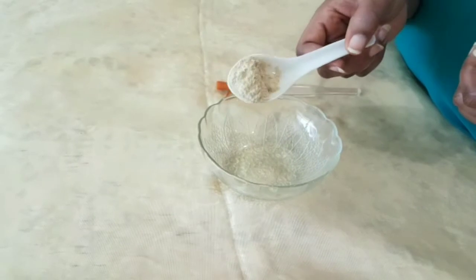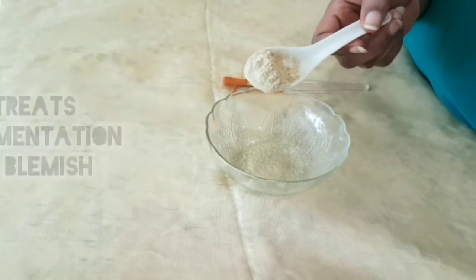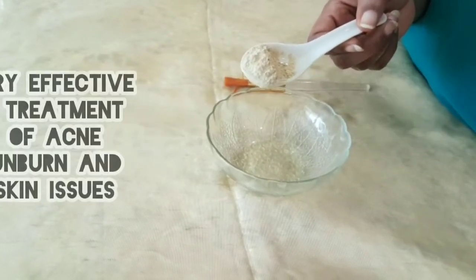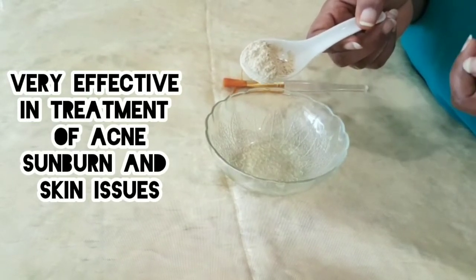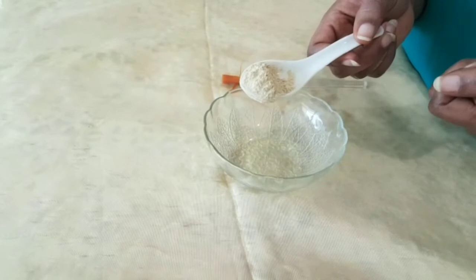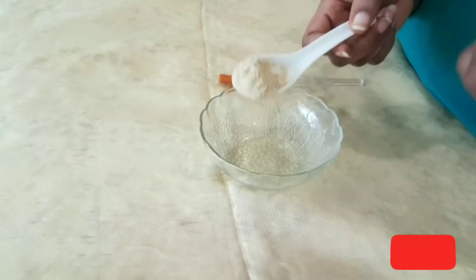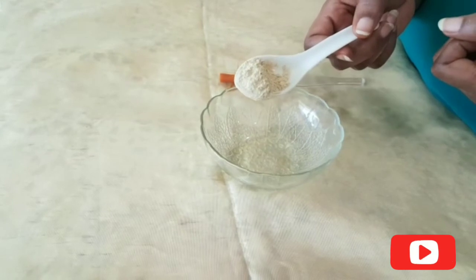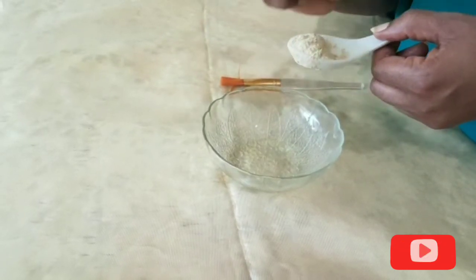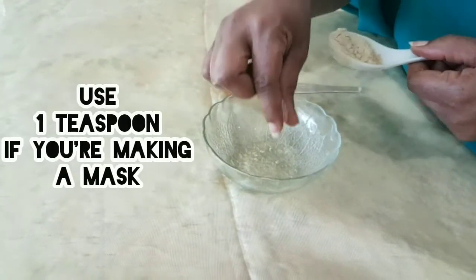So the next ingredient I'm going to be adding is Fuller's Earth, Multani Mitti. Multani Mitti is very good for treating skin issues like blemishes, hyperpigmentation, acne, pimples, and for someone that has clogged pores as well, congested skin. It treats a lot of skin issues. So I usually advise anyone that has oily skin or acne prone skin to have this in their house and be using it as a face mask 2 to 3 times a week. Regular use of it will really clear the blemish that you have on your skin. But I'm not going to be using too much. I'm just going to be using a pinch of this because we're only treating spots. Okay.